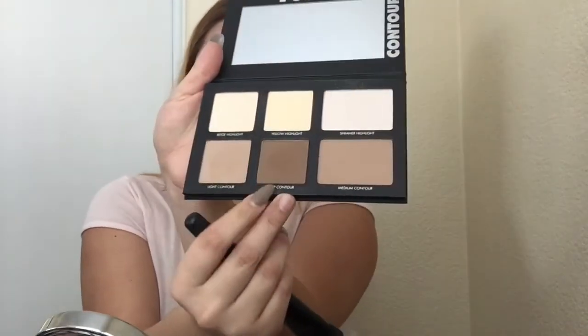My Lorac Pro contour, I just recently got this too. Going with the deep contour, and I'm just gonna dab it in, not so harsh. And you just leave it like that. No, I'm just kidding.